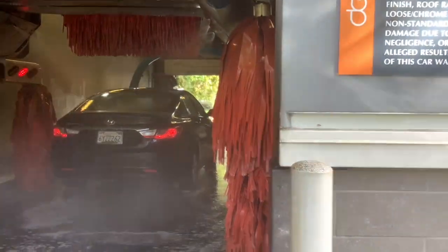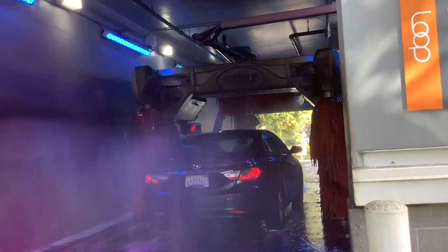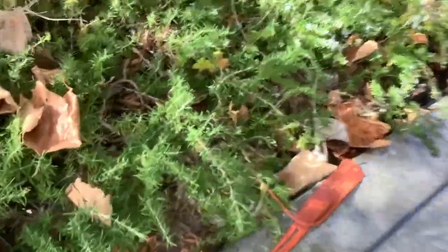Time for the dryers to start. Some kids could be scared of car washes sometimes, but I'm not. We're gonna come back to another car wash here today.